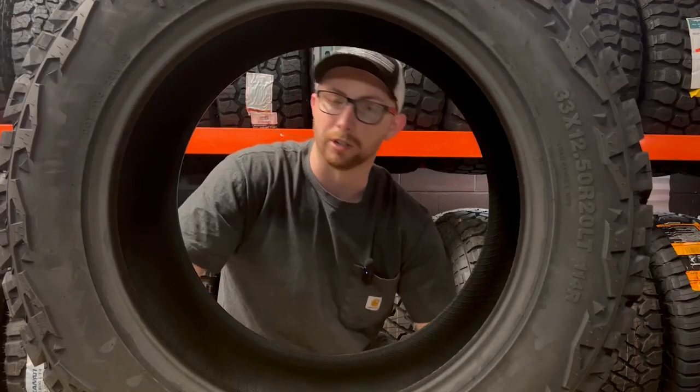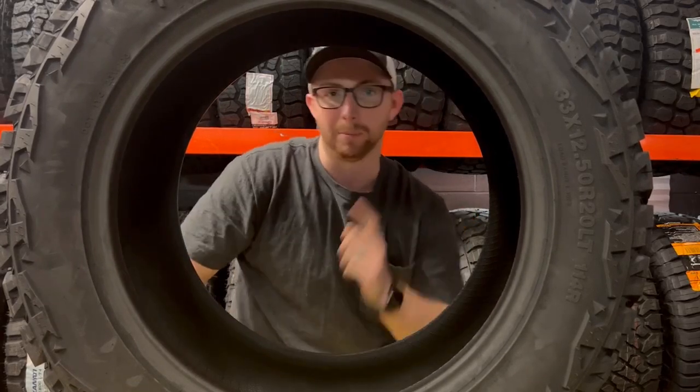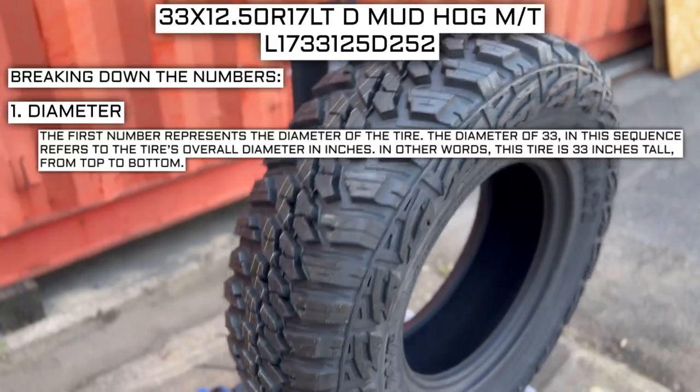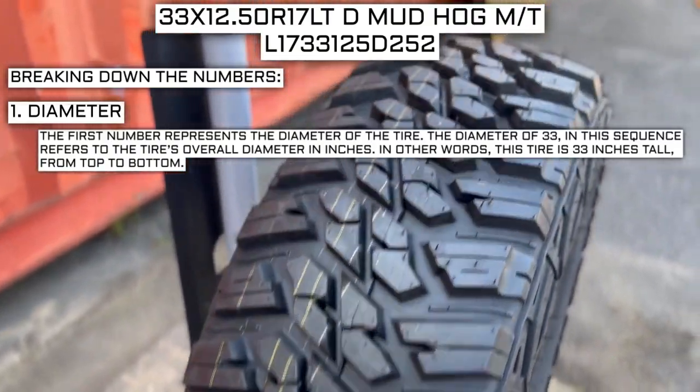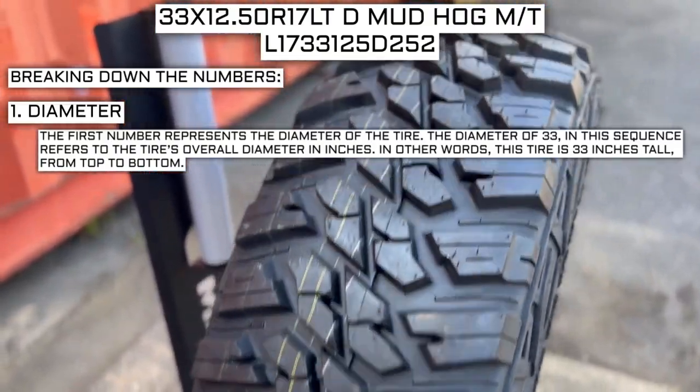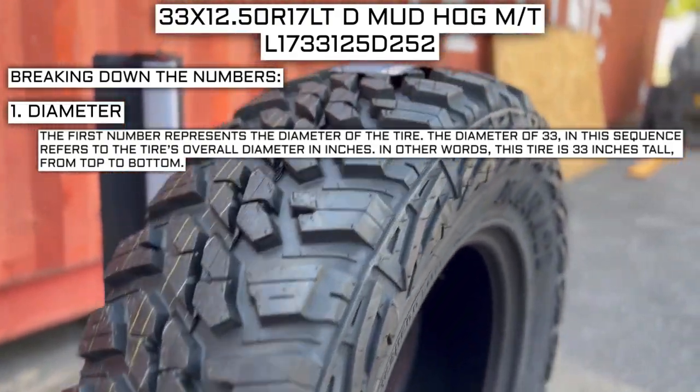Through the tire research and buying process, you've probably been wondering what the heck all these numbers mean. Let me tell you that right now. The first number represents the diameter of the tire. The diameter of 33 in this sequence refers to the tire's overall diameter in inches. In other words, this tire is 33 inches tall, from top to bottom.